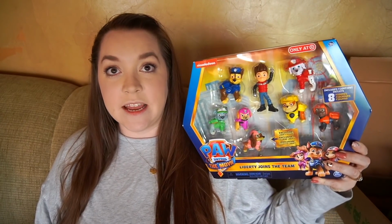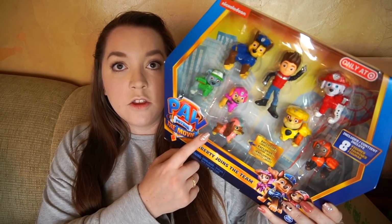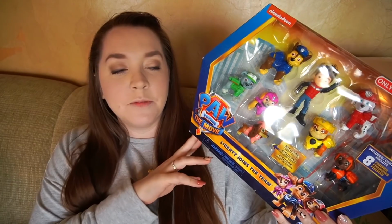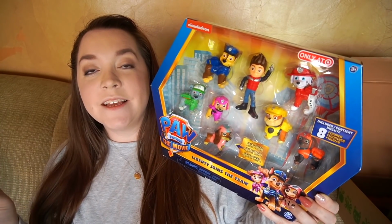And lastly, to round this video out, her sister present, the girls decided on this Paw Patrol set. Not very many toys from the Paw Patrol movie include Liberty. I got a huge beef with it. Huge beef. Something I constantly complain to my husband about. She's literally one of the main focuses of the movie, and yet she's on basically none of the toys, which aggravates me. But we don't have any Paw Patrol toys really at all.